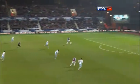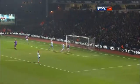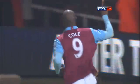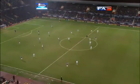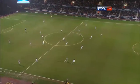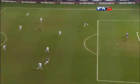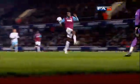Fortune out of hiding, but there was nothing fortunate about this finish from Carlton Cole for his second and West Ham's third. Absolutely, yes. I mean, a minute earlier he got a lucky goal, but this one was nothing lucky about it indeed. Terrific ball from Freddie Sears, picks him out on the diagonal, bounces, brings it down with a decent first touch, and it's a glorious finish into the roof of the net. Carlton Cole at his best there.